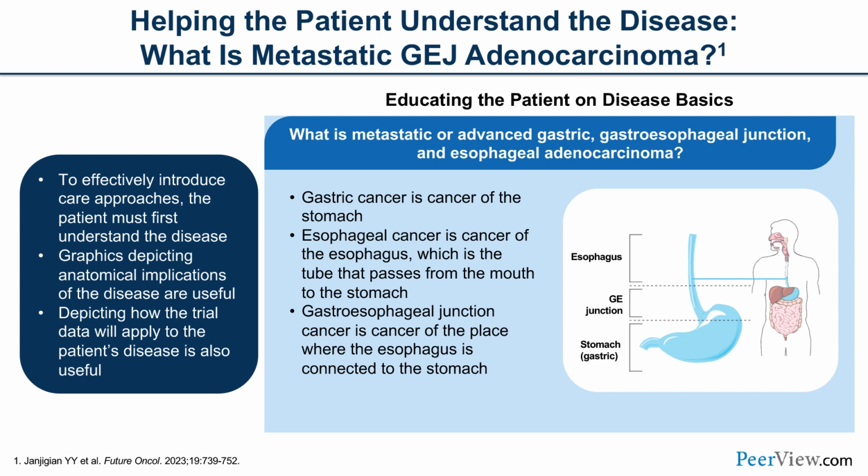In addition, we have esophagus cancer patients for the first time that went on the study. Being able to depict how the trial data will apply to their individual cancer makes them feel empowered and really embodies what we think about personalized medicine. CheckMate 649 was the first study to really focus on adenocarcinoma patients, which is the most common subset of this disease in our clinic. And participants had tumors that were non-surgical tumors that were all metastatic. Once again, it just helps the patients understand the biology of their cancer better.